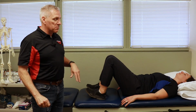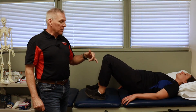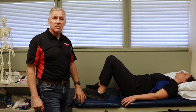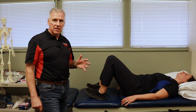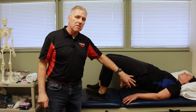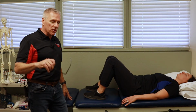Now, to do this exercise, because the intensity is higher, so we talked about intensity, frequency, and duration, the duration is going to be less. Instead of doing 50 repetitions, because this would be a hard one to do for 50 repetitions, she's going to do about 10 of these, take a break, another 10, take a break, another 10. Now, if her hips are weak enough, this may become a strengthening exercise. So if this exercise hurts, then you want to hold off on that. And I'll show you an alternative.